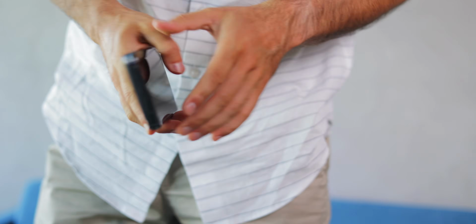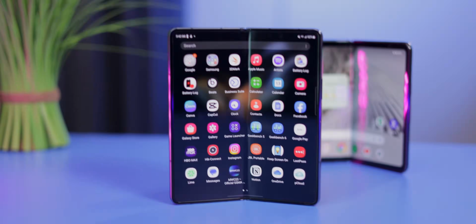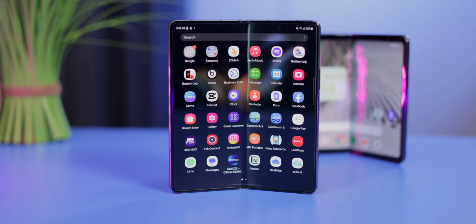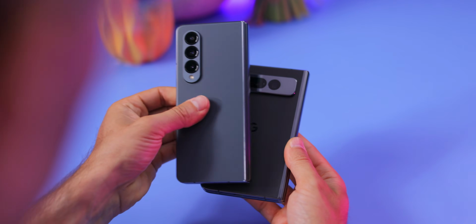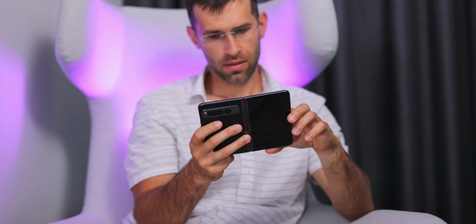Now in real life, I did not have much of an issue getting through a day on the Pixel Fold, but the same is true for the Galaxy Z Fold 4 as well. In my experience, these are really quite comparable in real life mileage, but neither of them will last you 2 days between charges.